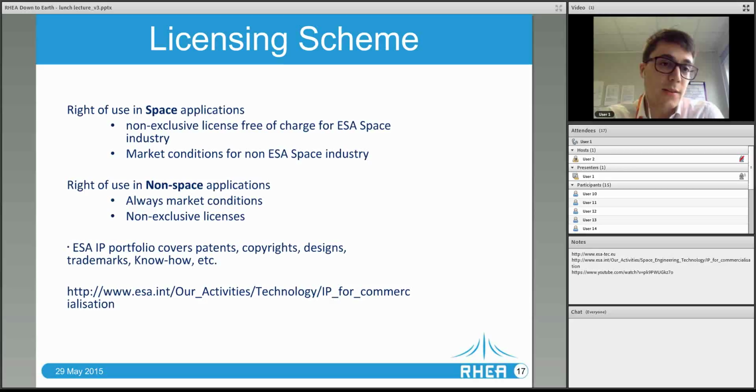This is the licensing scheme. This is how we license ESA patents to space and non-space industry. ESA is paying for the maintenance of these patents, which is expensive, but we have rules to license this technology. So for space applications, a non-exclusive license can be given to the space industry. Of course, RHEA is a space industry. So if they want to use some of the ESA patents to develop certain products, certain ideas, they can use this for free. But it's a non-exclusive license, so other people can use this license as well.